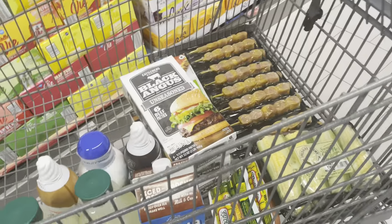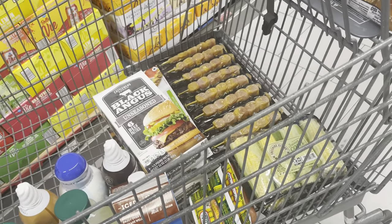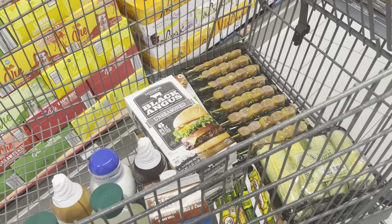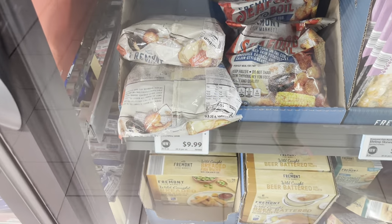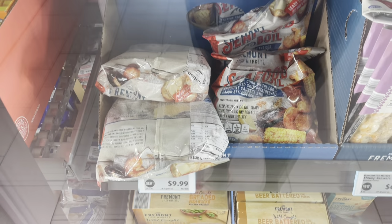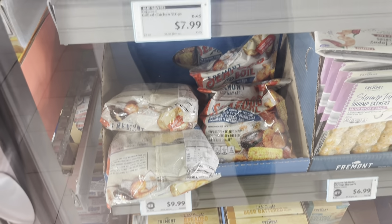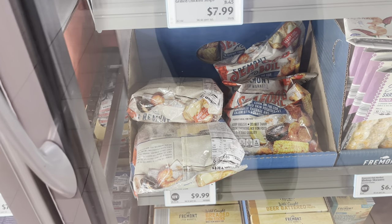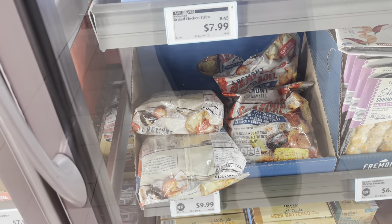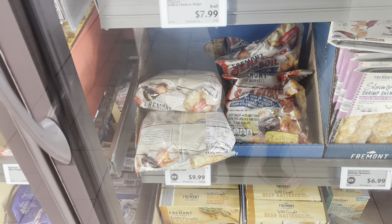I already got salad to eat with all this stuff, you guys. But we're going to also have corn. I don't know if I should make anything else. Y'all, they have the seafood boil here for $9.99. I would eat that. But I think the sausage in there is pork, y'all. And that's the only reason why I do not eat that bad boy. But I really want to try it. It's always something.